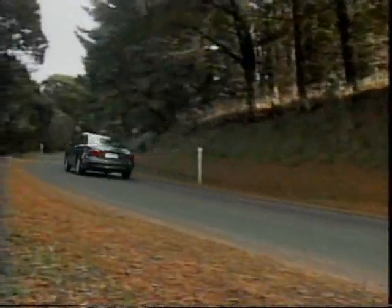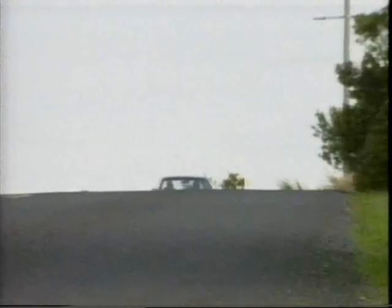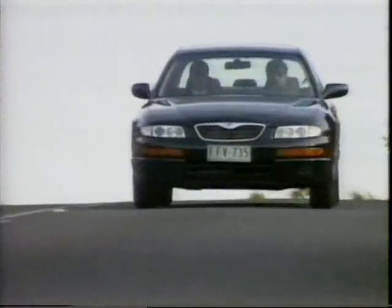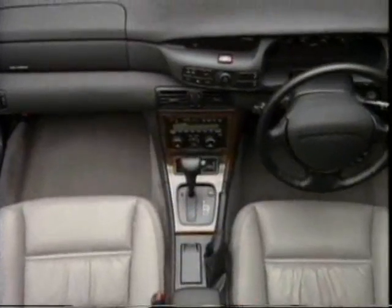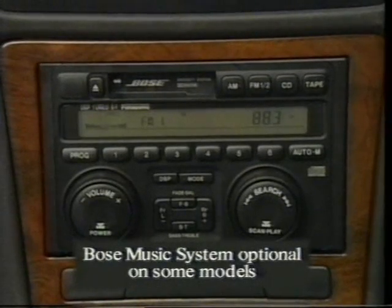Climate control is a simple set-and-forget operation. The system automatically maintains your selected temperature, whatever the vagaries of the weather outside. And power mirrors, windows, and front seats are available to maximize your driving comfort, no matter how long the journey. The sound system is the equal of the other luxury interior appointments. The custom-designed Bose music system features 5 individually amplified speakers and a digital signal processor for concert hall sound quality.